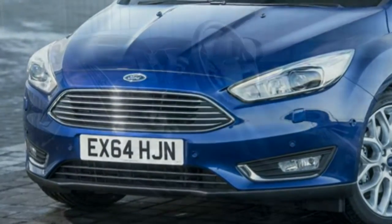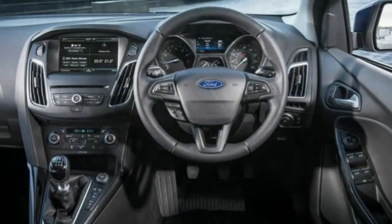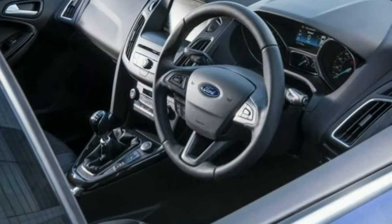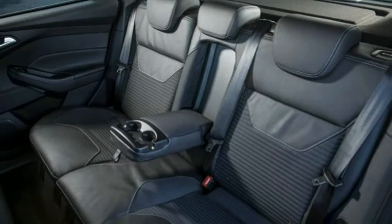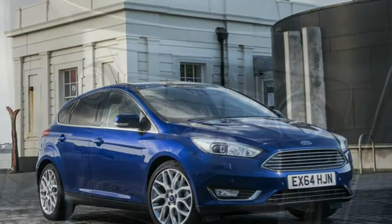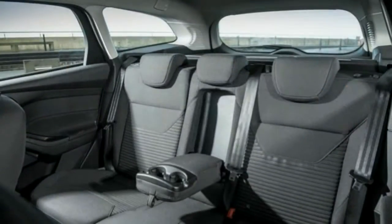Five-door only. The new 2011 Ford Focus looks very different from the previous version. It's longer, sits lower to the ground and only comes with five doors. The Ford Focus has been around since 1998, though it doesn't have the best record for reliability. Other makes, such as the Honda Civic, have a better reputation for build quality and reliability.